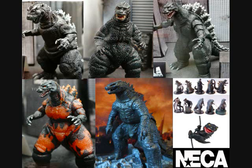So, my opinions on the NECA line: when they have a 3D model to base it off of, they're really spot on. But when they try to do a classic Godzilla figure, just looking at a picture and trying to sculpt it the best they can, I really think they need to step up their game.